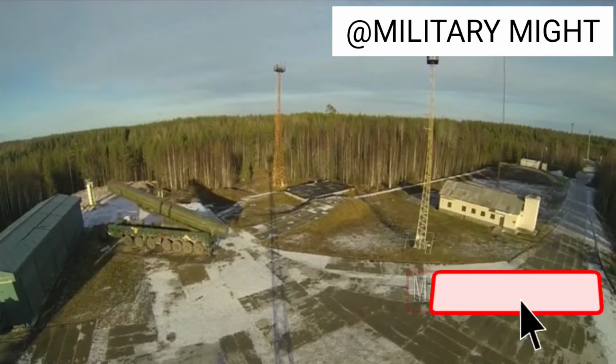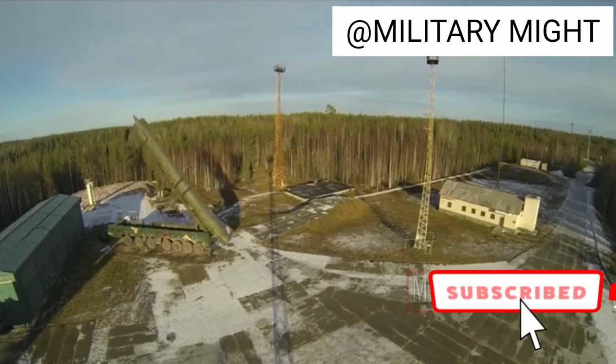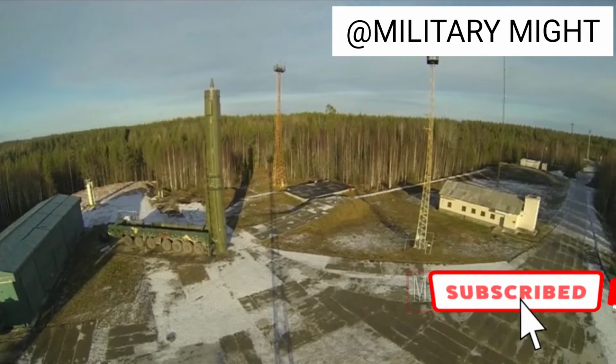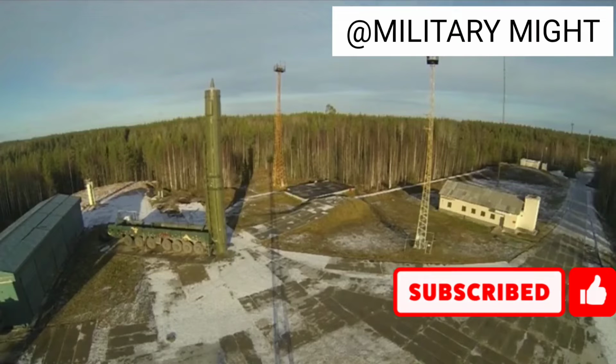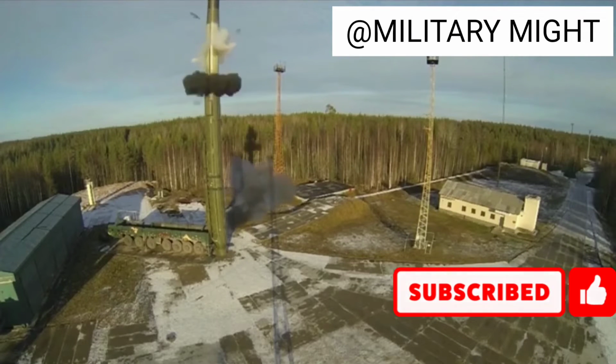Its autonomy allows the mobile launcher with missile to operate undetected in an area equivalent to a small European country. So such road mobile ICBMs are harder to detect and hit. These have a high probability of surviving the first strike, once the country has been attacked. Number 4.